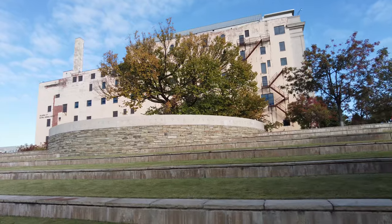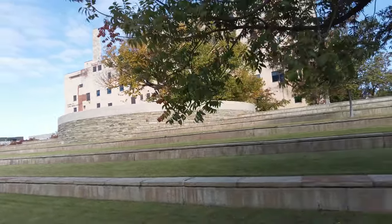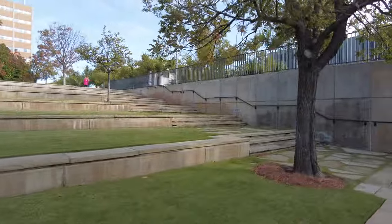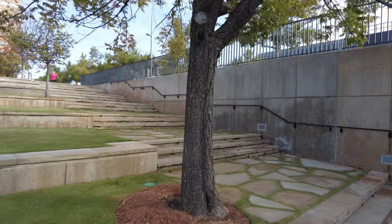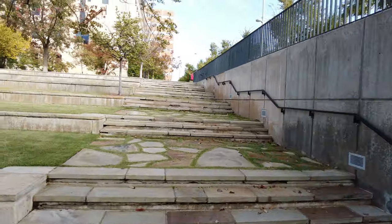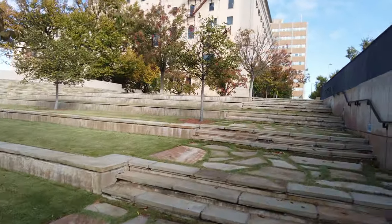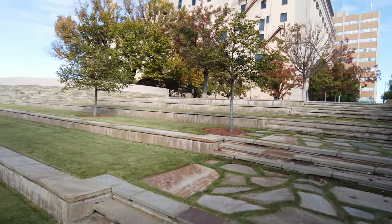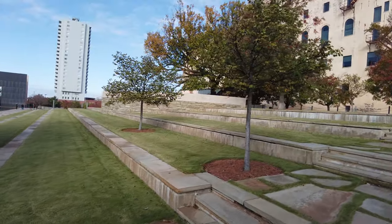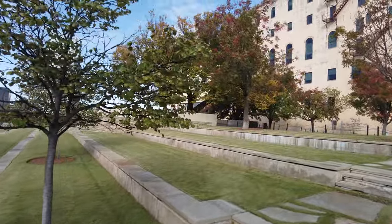Every year they harvest seeds from it and they've been planted around the country. They give them to the victims and survivors or rescuers, anyone directly involved in it. They give them seeds from the tree every year. And there's seeds that produced a tree at the White House from this very tree.